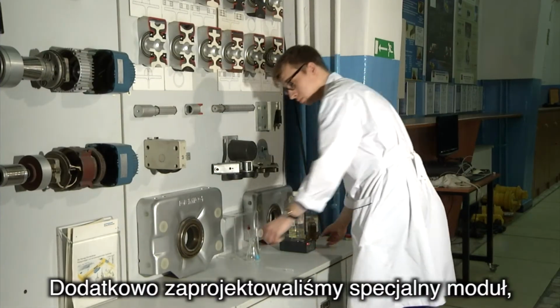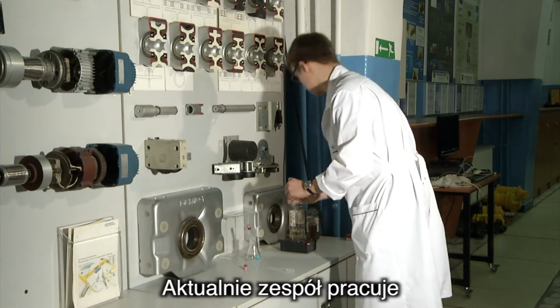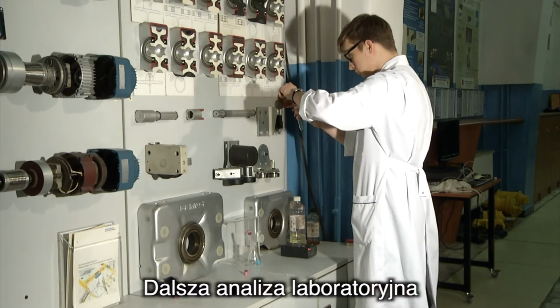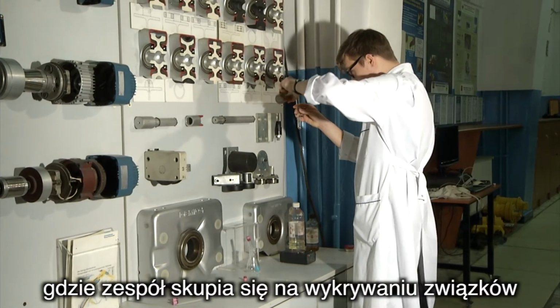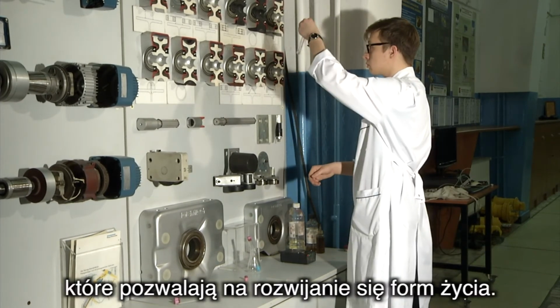To measure radiation, we've designed our own Geiger counter, and we are now developing software to allow us to incorporate spectrometer in the science task. Further chemical analysis is conducted in the base and will focus on detection of chemical elements and compounds that support life development.